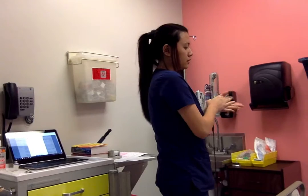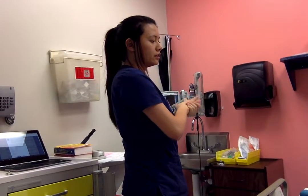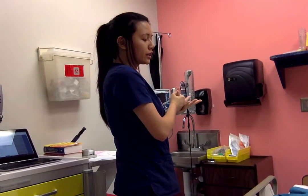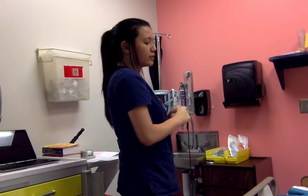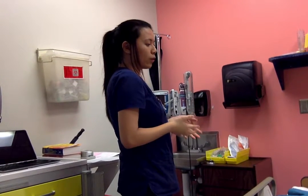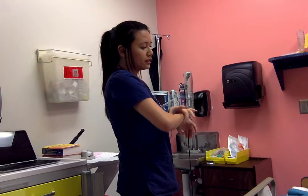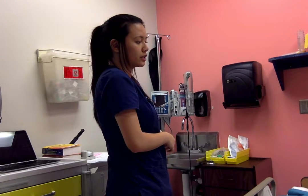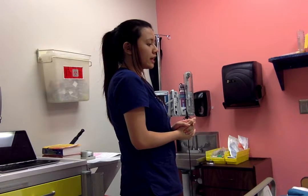So you should store your medication properly. If you haven't used it, you should store it in the refrigerator. If you have opened it, you should keep it at room temperature. You should make sure that your insulin is regular, is clear, not cloudy, so it should look like water. And you should wear a Medic Alert bracelet. You should also keep candy with you in case your blood sugar gets low. You can eat your candy to help raise it. Take your medication as directed.